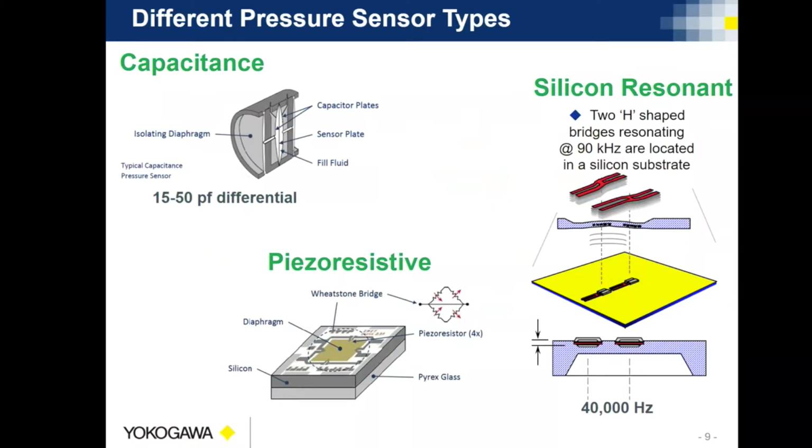The piezoresistive, as you can see there, is on a Wheatstone bridge. It's got a diaphragm and 4 resistors. 3 of those are fixed. Basically, what happens is when pressure is applied to that Wheatstone bridge, and the variable resistance value changes, the current through those bridges changes, and that does some calculation, and it tells you the pressure. The resistors change value when temperature changes, though. That's the one downside of using a piezoresistive: it has high susceptibility to any type of temperature changes.